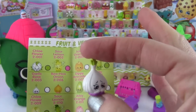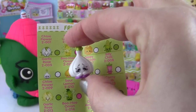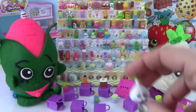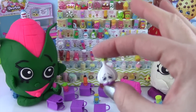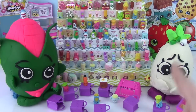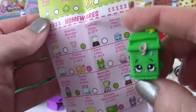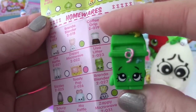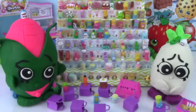In fruit and veg, we have little Garlic Rose. And Garlic Rose is a common. Oh, Garlic Rose, go hang out with your big mama down there. Yay! Well, she decided to hang out on her head. I guess that works. And in Homewares, we have the green Lisa Litter. And Lisa Litter is a common. And so cute.